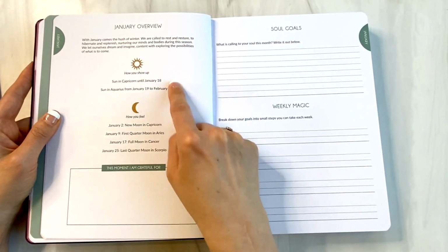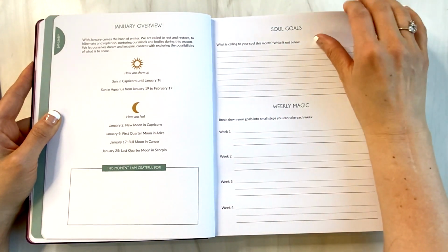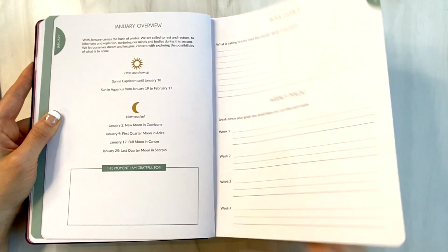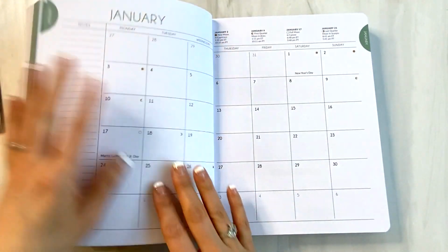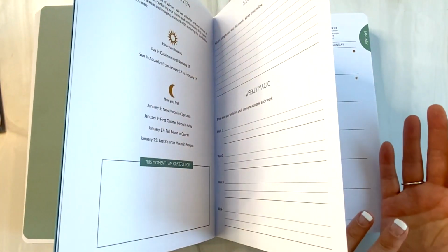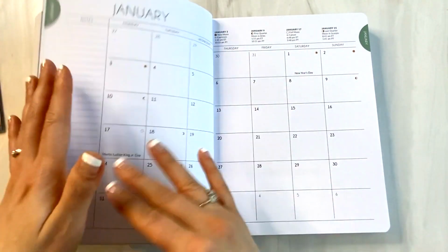January overview: how you show up, Sun in Capricorn, how you feel, soul goals, weekly magic. So your four weekly goals. And then you get a 2-page spread for January. So here's my problem. This is why I always prefer spirals, because the pages just won't lay flat. And maybe it's because we're in the beginning.